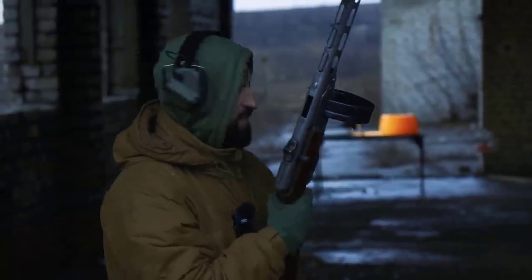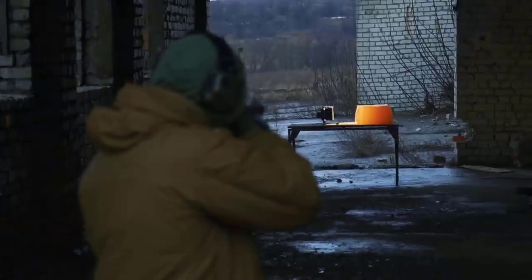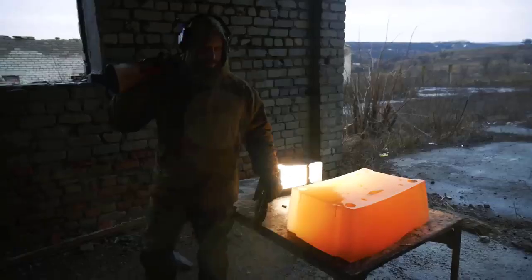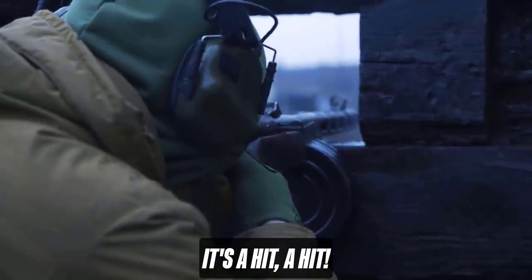Well, we will shoot standing because we want to see the trajectory inside the ballistic gel. Three bullets go through the ballistic gel, and what if I move back to 50 meters? How much will the bullet's lethality change? I hit with the first, and that's really cool because 50 meters seems like it's not the closest distance.